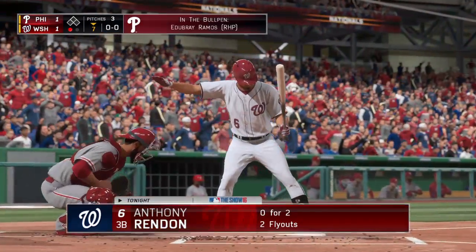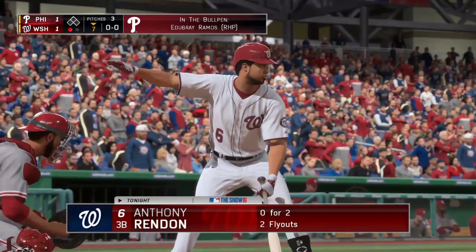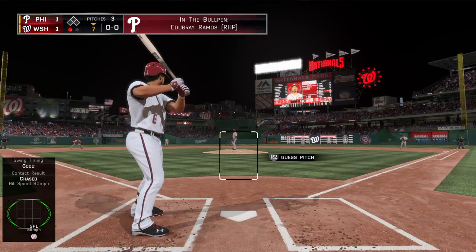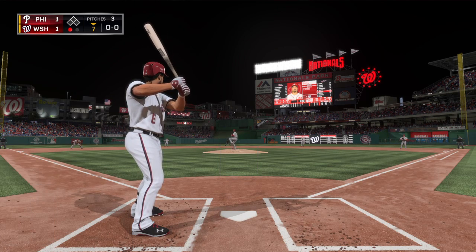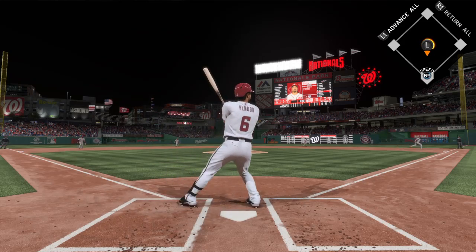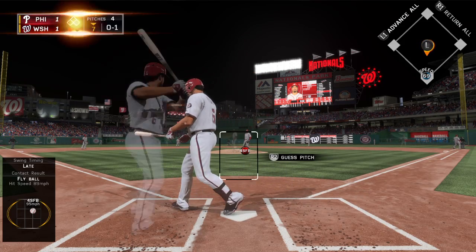The third baseman, Anthony Rendon, will stand in again. He's blown out in each of his first two plate appearances thus far. Yeah, and he just needs to make a small adjustment and stay through the middle of the ball. Think about hitting the line drive right back up the middle.